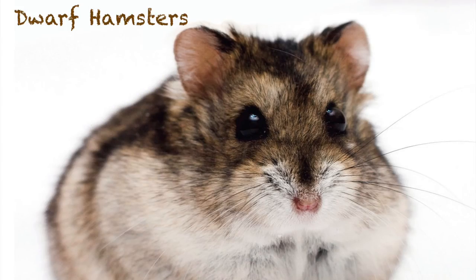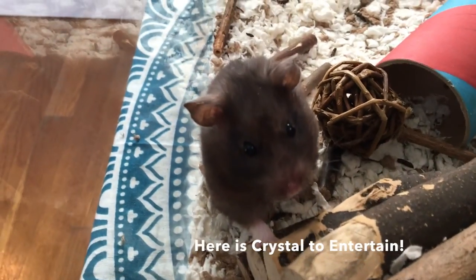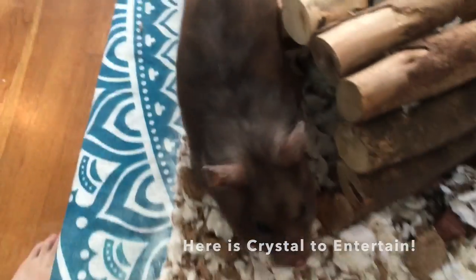She's so cute. Dwarf hamsters. So the whole thing about dwarf hamsters, they are absolutely small. They are around this big, and they do not get any bigger than 2 to 4 inches, depending on which species of dwarf hamster you get.